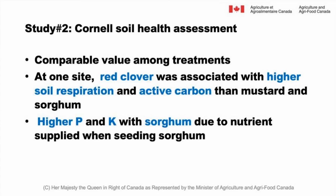At one site, though, we did see that red clover was associated with higher soil respiration and active carbon than mustard and sorghum. We observed also higher phosphorus and potassium with sorghum due to nutrients supplied when seeding sorghum.